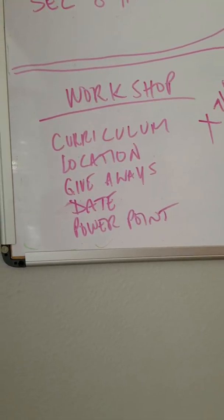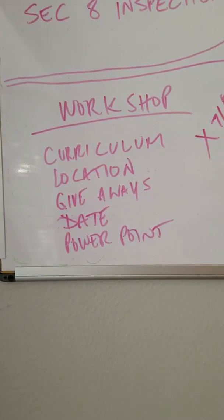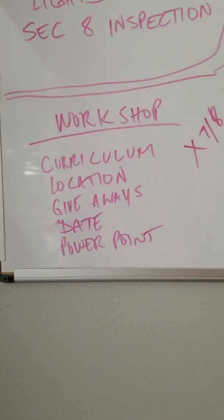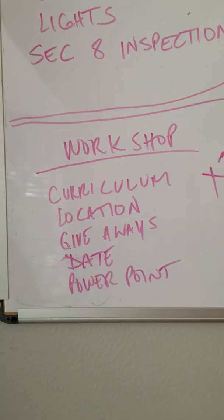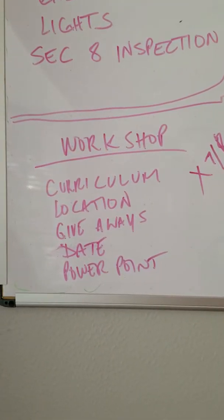Okay, down here, as you guys know, we do workshops. So these are some things that I want to take care of for our upcoming workshops. I believe the next one is going to be the second week of October. So curriculum. We usually do wholesaling how-tos or wholesaling 101, and we want to kind of get a little deeper into it.